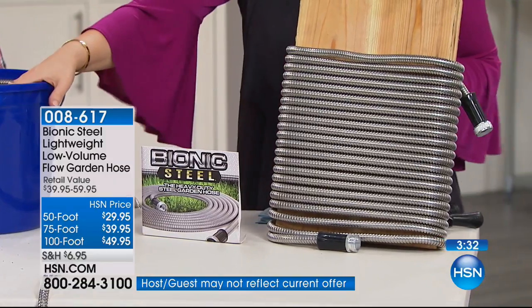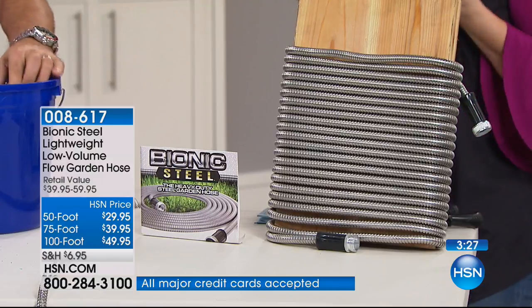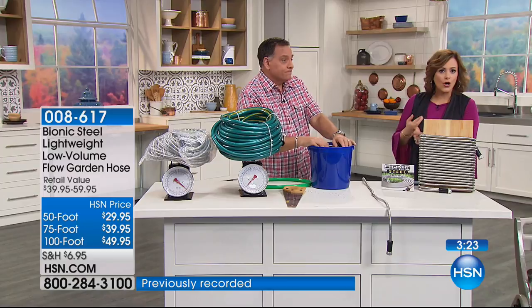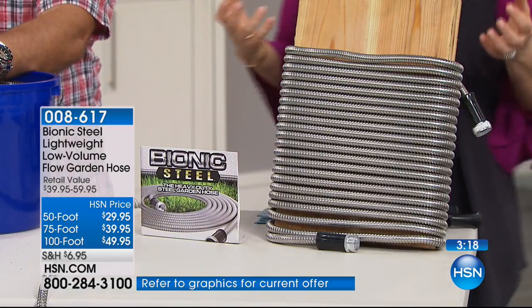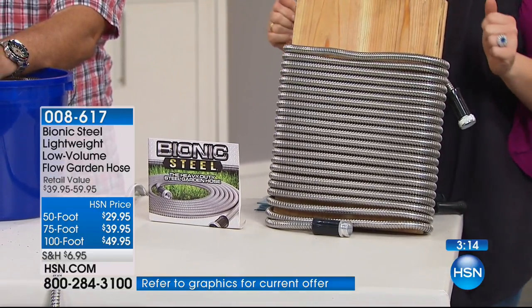This is an innovation in hoses, and it really makes so much sense to have it because you're going to need a hose, whether it's cleaning the car, hosing down the garden, cleaning the sides of the house or the windows. You will need a hose, especially this time of year when we're doing lots of cleanup. Make sure you get it now. We have a great price.